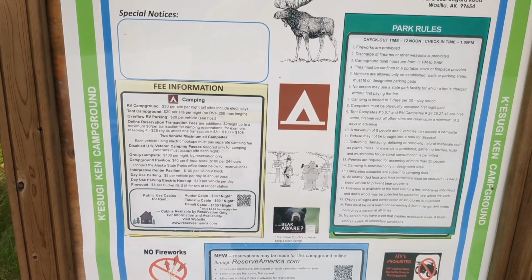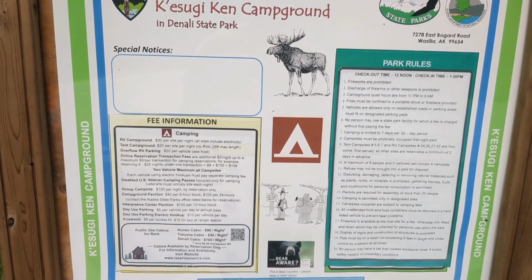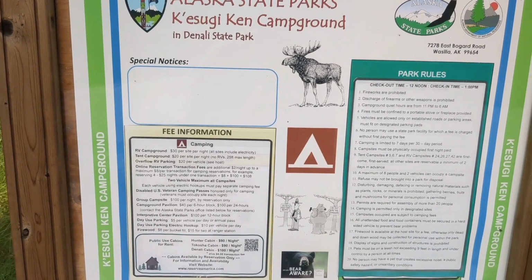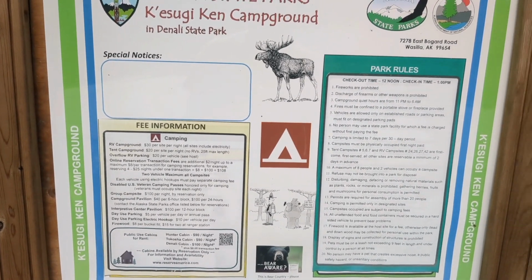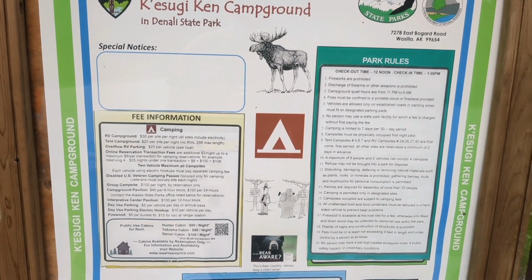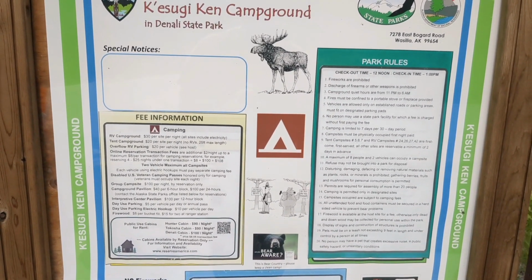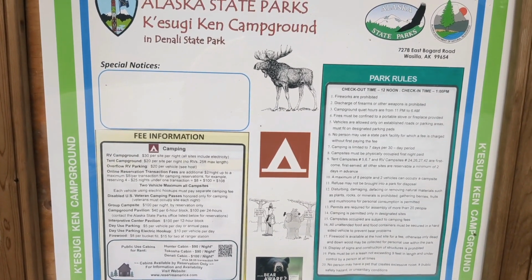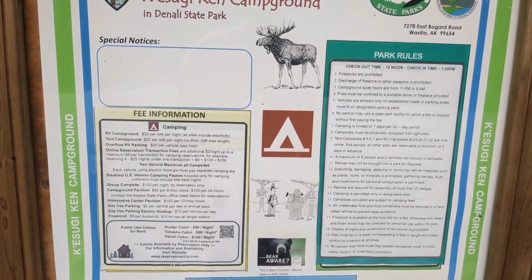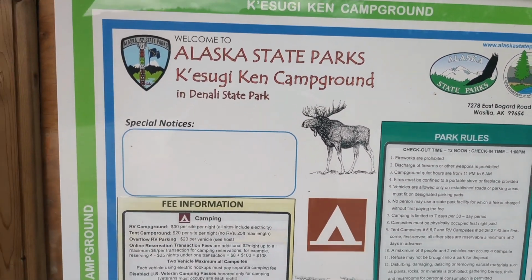If you come here for a first come first serve and there is not a site, right across the Parks Highway is the Denali South viewpoint, and that's just a normal parking lot that's $20 per night just to park and camp there. So you're not going to be stuck on the side of the road. Just go across the Parks Highway to the Denali South viewpoint or the Denali North, which is like 5 to 10 minutes north, and you can stay the night if this park is full. So that's your backup plan.